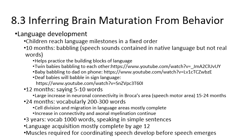Around 12 months, the vocabulary has risen to 200 to 300 words, quite considerably. Cell division and migration is happening in language areas. It's mostly complete in language areas. There's increased connectivity and axonal myelination in those areas as well. Around 3 years, the vocab is rather large, 1,000 words. They're speaking in simple sentences. They can communicate rather effectively for the most part.